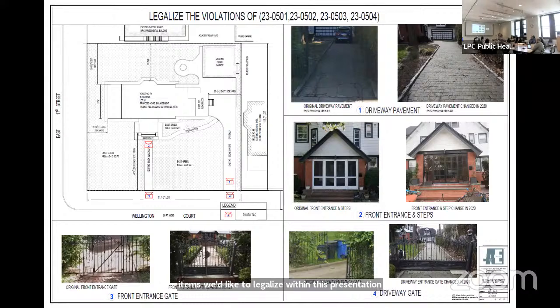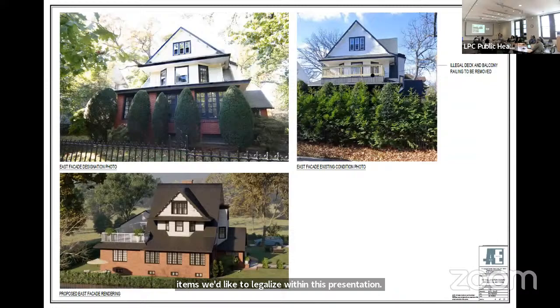So here we have a photo on the left top corner showing how the building was without the deck on the right side of the photo. So that's the deck that was built without a permit. Again, all these are prior conditions before the present owner owned the building. And then the bottom left corner photo is the rendering of how the new proposal should look without that deck.